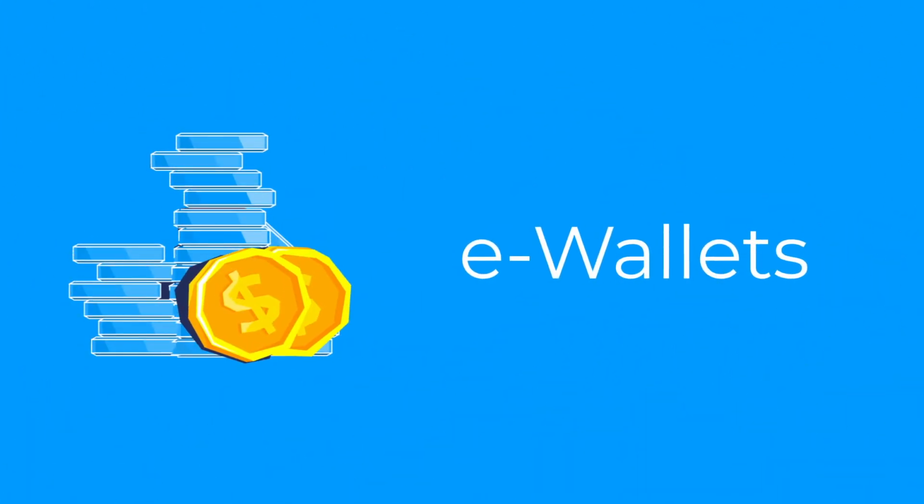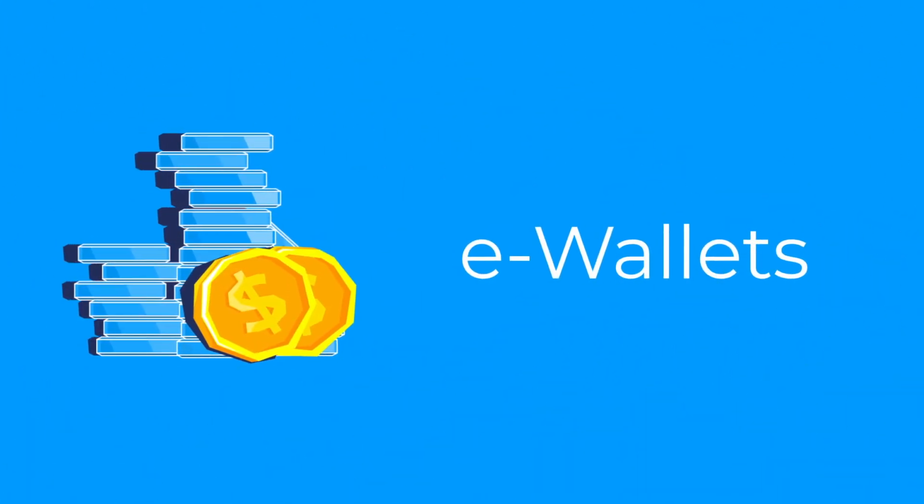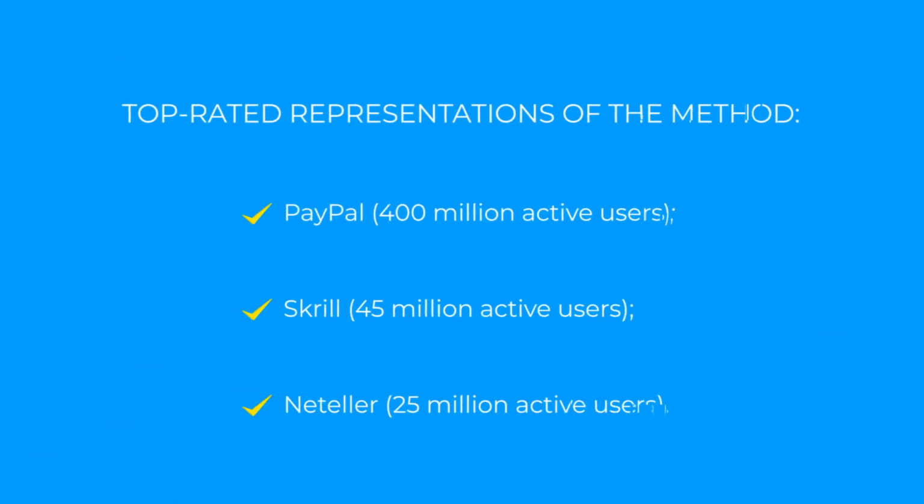E-wallets are players' favorite way of depositing, as punters can avoid big banks' commissions and exchange rates. Top-rated representations of the method are PayPal, Skrill, and Neteller.